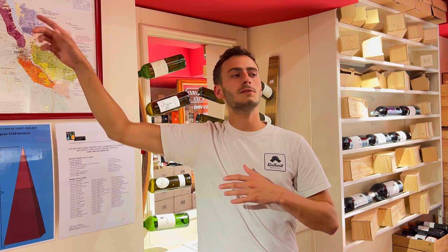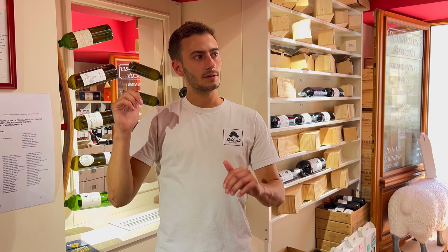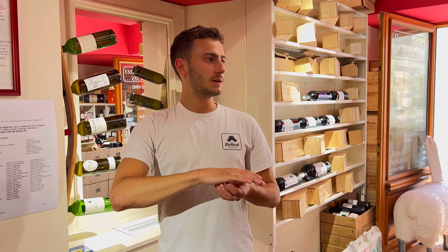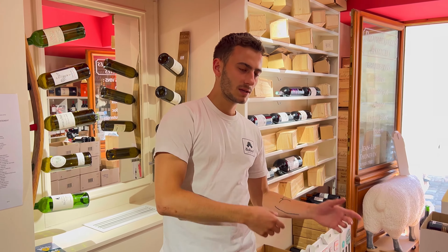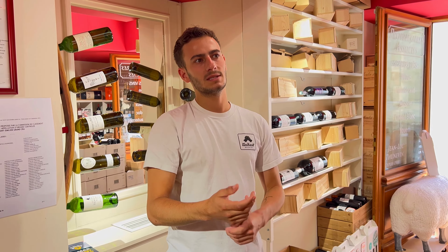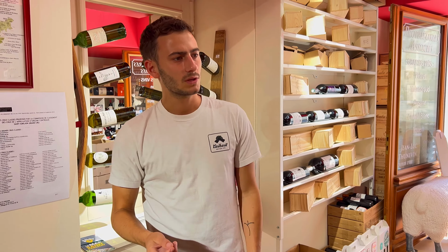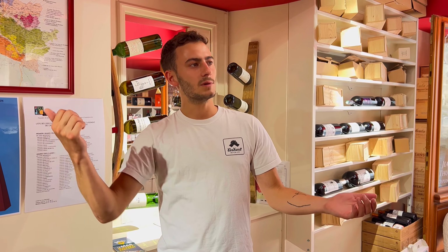Here you have a majority of Cabernet Sauvignon, because of the soils. They are different than here, because in Saint-Emilion, the majority of the vines are Merlot. And the Merlot is better with our soils, because it's a mix between limestone and clay. And on the left bank, it's not the same. Do you know graveleux? Gravels. Yeah, exactly. And that's better for the Cabernet Sauvignon. And the limestone and the clay are better for the Merlot. That's why you have a majority of Merlot.